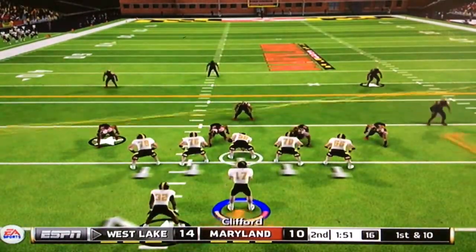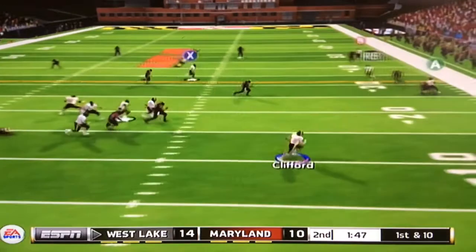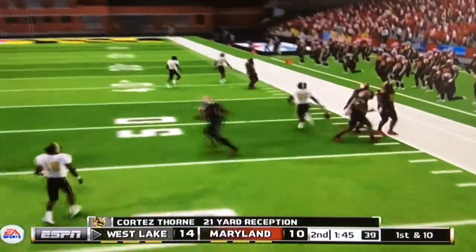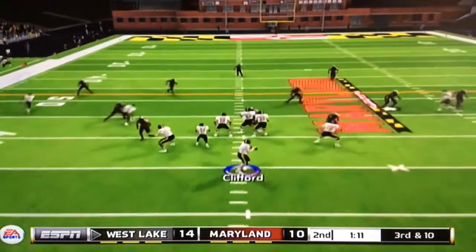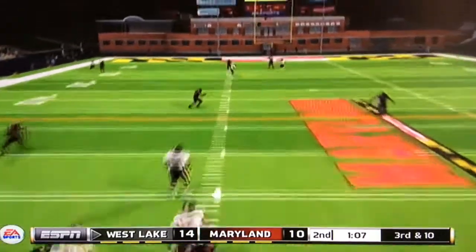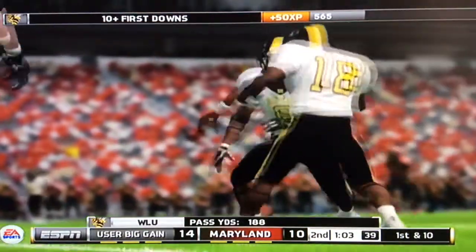Both teams have all 3 timeouts as the Hornets would love to extend their lead, maybe make it a multi-possession lead before the end of the half. As it's going to be Cortez Foreign again for 21 this time. It is 3rd down and 10 for Westlake at about the 42-ish yard line. Quentin Weatherspoon and C.J. Clifford in the backfield. As Clifford, he's going to be looking down the field for Cliff Stewart, who is wide open. And that's going to be a big gain for Westlake.